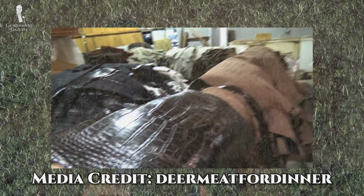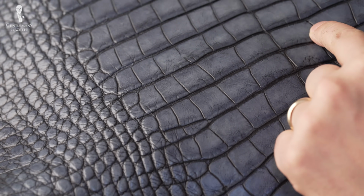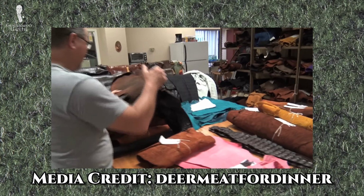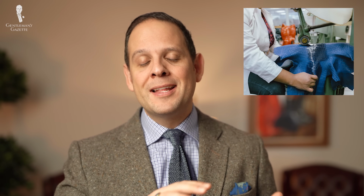Of course, there are also finishing processes with colors, so you have two tones or different shades. Sometimes the area between the scales is even hand painted. The sky is the limit here when it comes to creativity. Once the skin is dyed, it's left to dry for several days before the final finishing is applied. Again, the glazing process, which yields that super shiny finish, is very mechanical.